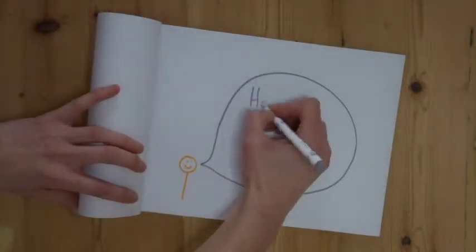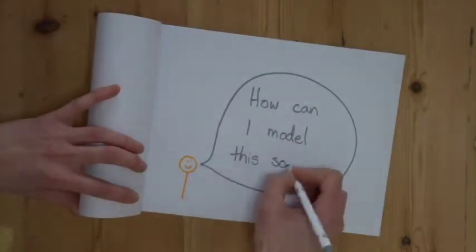How can I find opportunities to model this sound as much as possible? So this is about being proactive, about creating and finding opportunities to model a difficult sound for your child to hear it as many times as possible. So, for example, if the difficult sound is d, then you might play around with drawing dots on a page, and instead of saying we're drawing dots or dot dot dot, you might just say d, d, d, d, d.